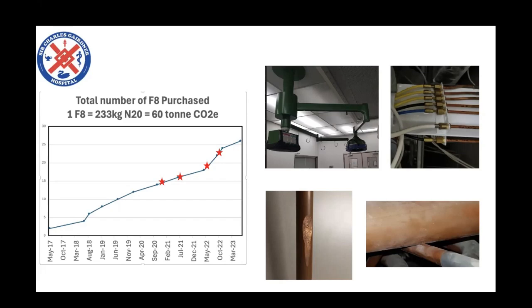The good thing that happened, everyone at this stage acknowledged that we had a problem too big to fix. We didn't do kids, we didn't do obstetrics, and it wasn't easy, but the decision was made to decommission, and we did that about midway through 2023.